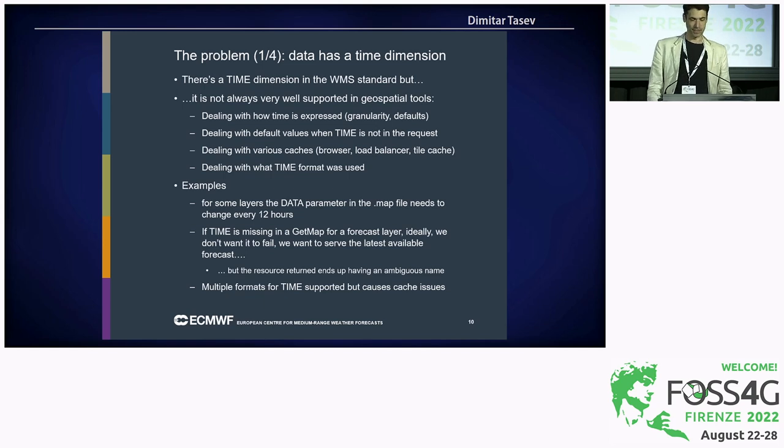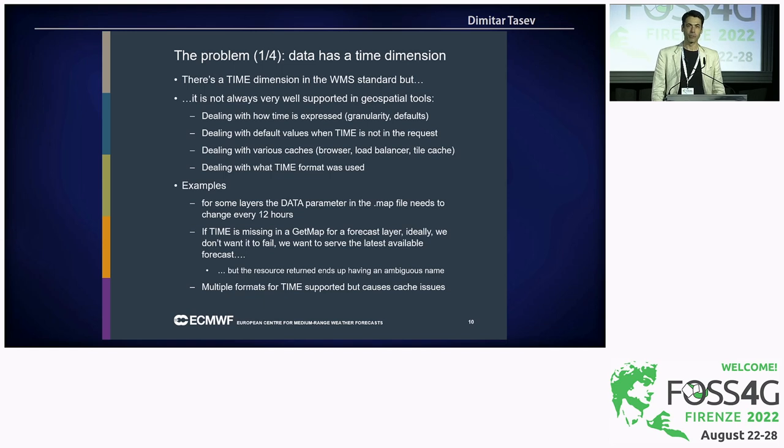The problem is basically the fact that we work with data that has a time dimension. I know maybe for some of you this is pretty much standard, but also there are many people working in this domain that have never really worked with data with time, and they don't really realize that this is a relatively complicated issue, especially if you have a huge amount of data and you cannot really delete all data and you need to keep everything in place.